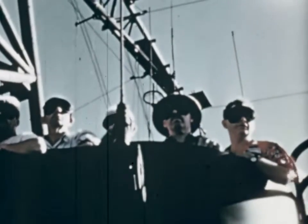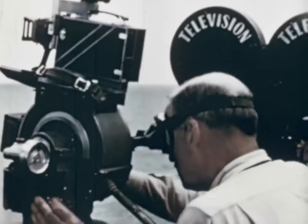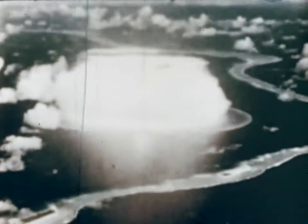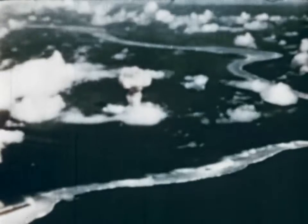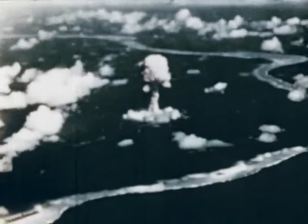Everything is in readiness now, and history is in the making. Observers at sea impatiently await the blast. Zero hour rapidly approaches, and cameras start to grind. Just before the explosion, blast gauges are parachuted into the target area from weather and instrument planes. The bomber is over the target. The bomb is away, and one second to go. In the following view, the blast will be seen as it was photographed in slow motion.